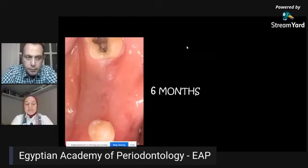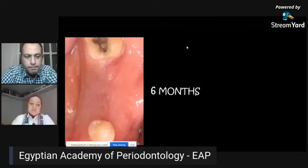Of course, we had exposures in other cases, but with the double flap, in my experience, the exposure was really minimal. Even when we had exposures, it was an exposure of the screw head or something, but never the large exposures that I used to see with the periosteal releasing incision. And of course, we all know that the titanium mesh is one of the membranes that has high exposure rates because of its non-resorbable and tough nature.